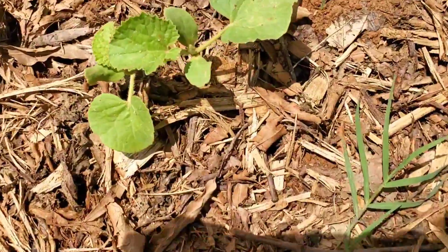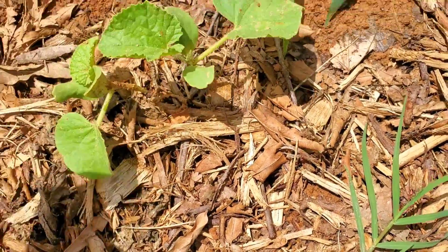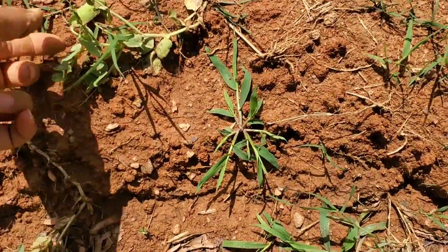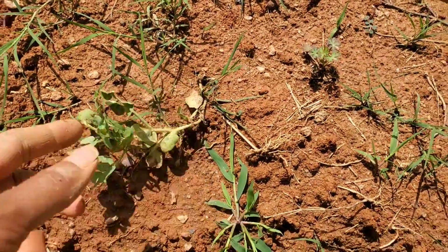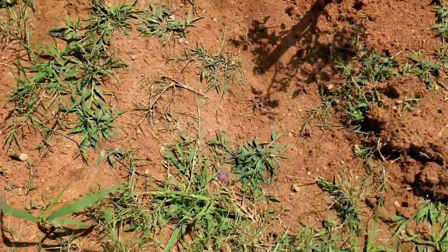See what I said about things shifting? This is definitely like a cucumber or something. Or melon. But it's shifted all the way over here. And a little bee. Looks like there's a corn right here.